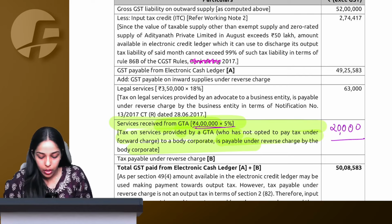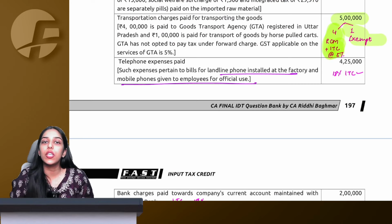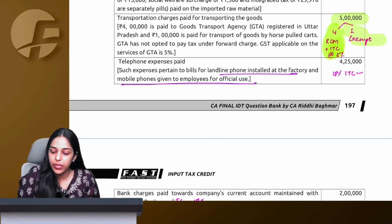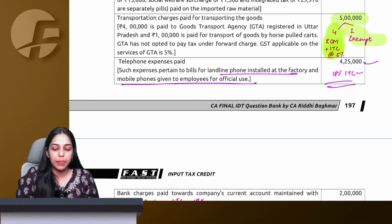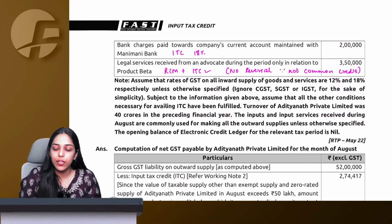After that, telephone expense paid, again this is for the factory and official use only, so ITC available, again this is a common credit. So 4,25,000 into 18% ITC we can simply take. Bank charges paid, current account, again relating to business only, so 2 lakh, 18% ITC we will take.